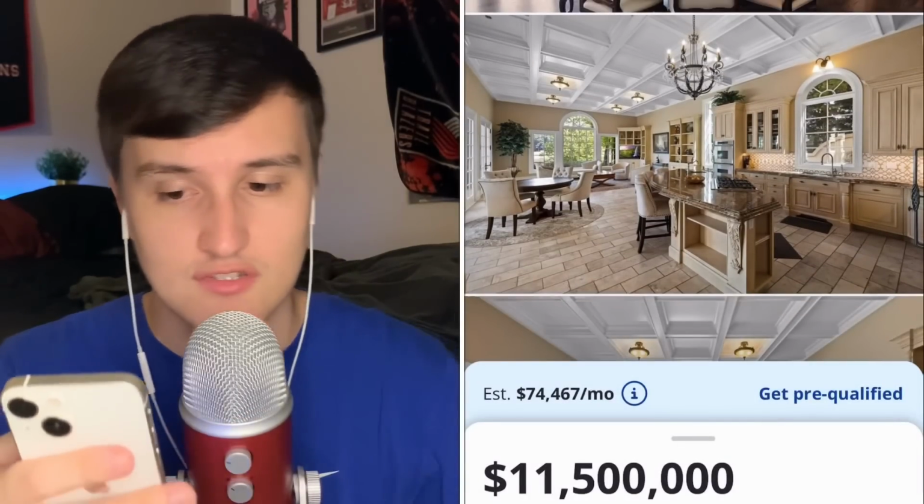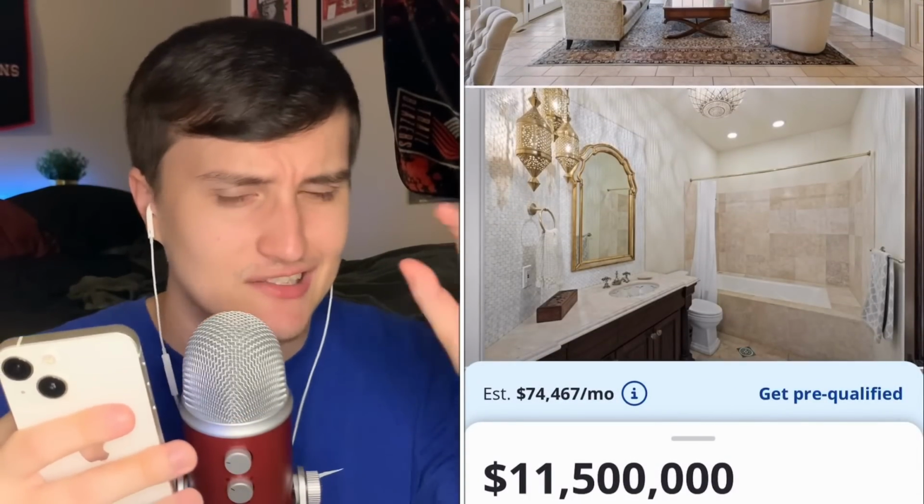But the kitchen is kind of lackluster. It looks like one stove, one oven. Actually, there's two ovens back there and then just one stove top, which we think for a home this expensive, you'd have multiple, though I know a lot of homes usually do have that kind of lackluster kitchen.